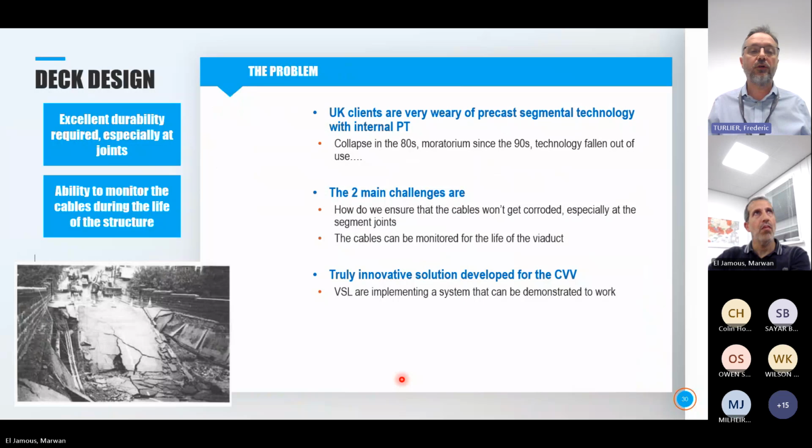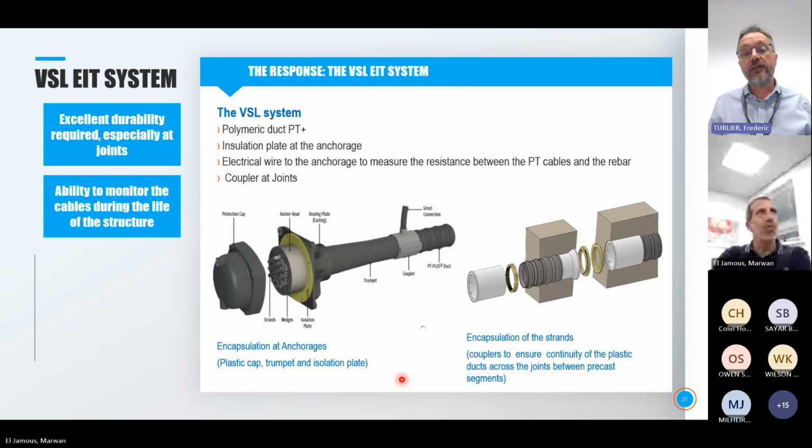So as I said, the challenge really was to demonstrate that we have a system that is robust with no weak points at the joint and that is monitorable in the long term. So this was done with a particular type of post-tensioning, a VSL system called a PL3, protection level 3, which is the highest level that the specifications recognize today worldwide. And it's a system that not only demonstrates full encapsulation protection of the cable everywhere, but is also what we call an EIT system, electrically isolated tendons.